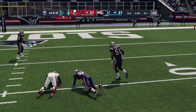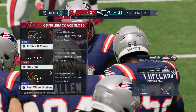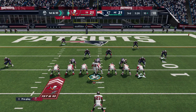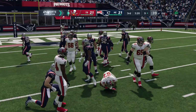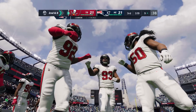Pass here to Godwin. And he takes it down to the 10-yard line. Back-to-back receptions for him, and it's another first down. So not quite a first and goal. It's first and 10 from the 10. And he'll fight his way down inside the 10 to the 9-yard line. 2 yards on the pickup there. It'll be second and 8.